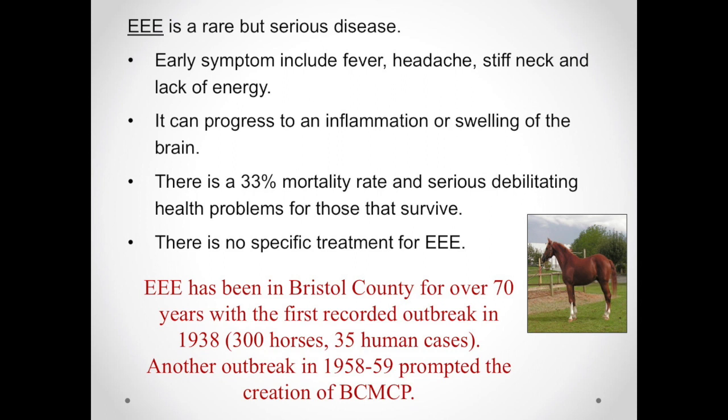There's no treatment again for EEE. So if you get EEE, they're just trying to help with the symptoms that you get. EEE has been present in this area because of the Hockomock Swamp Complex since 1938, and in 1958-59 another outbreak ended up prompting us to form the Bristol County Mosquito Control Project.